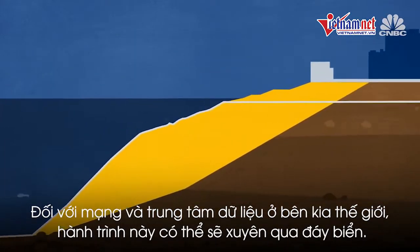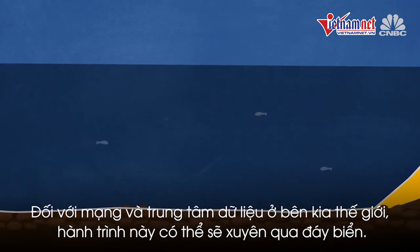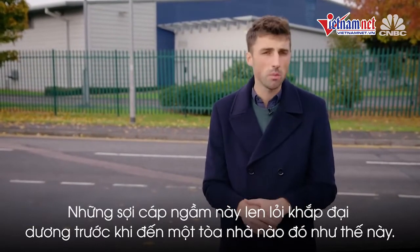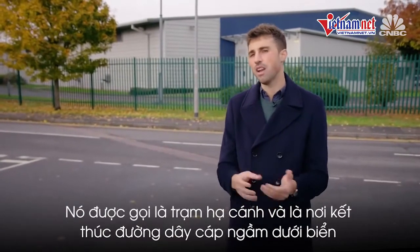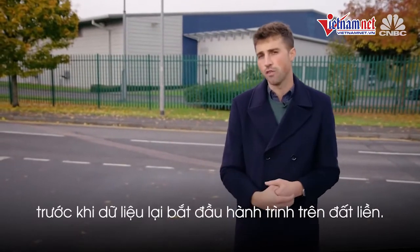For networks and data centres on the other side of the world, this journey will likely traverse the seabed. These submarine cables crisscross the ocean before arriving at an anonymous-looking building like this. It's called a landing station, and it's the end of the line for the submarine cable before the data continues its journey over land again.